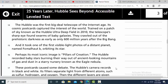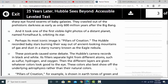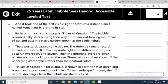They crawled out of the prehistoric darkness as early as only 6 million years after the Big Bang, and it took one of the first visible light photos of a distant planet named Fomalhaut b orbiting its star. Perhaps its most iconic image is the Pillars of Creation. So this was a gorgeous achievement for them at this time, and really they were very proud of that great task.